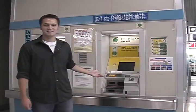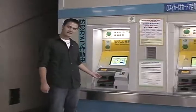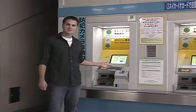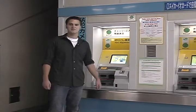These are the fare adjustment machines. If you got the wrong amount for your ticket, you come here to adjust your fare. To adjust your fare, you simply put your ticket in here, and then it'll tell you how much money you need to put in. Now, in case you don't understand the Japanese, pretty much all of these fare adjustment machines come equipped with a Japanese to English button. Just press it and you're good to go.